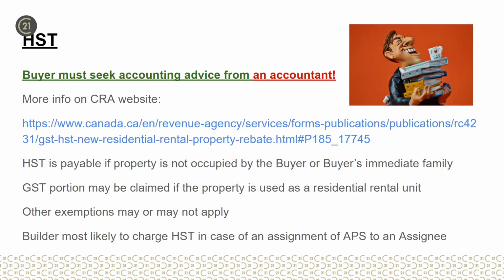No. No, okay. So it used to be, there was a GST, which was a federal tax, goods and services tax, and there was a PST, provincial sales tax. And then I guess 20 odd years ago, they decided to combine the two and it became HST, harmonized sales tax. But it always consists of two portions, provincial and federal. So GST is the federal, PST is the provincial. So you can claim a GST portion if it's a rental property or owner occupied. Okay. And there could be some provincial rebates as well.